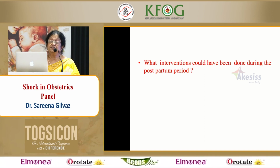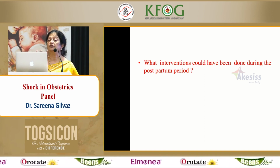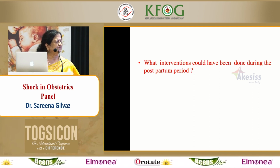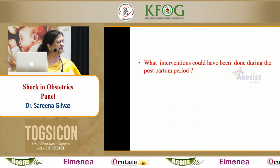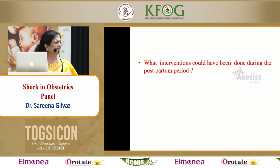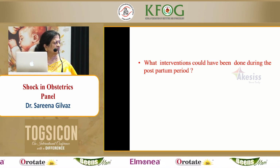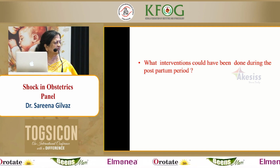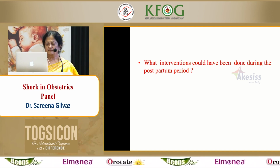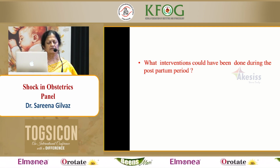So what interventions could have been done, at least during the postpartum, to have saved her life? Because she went walking from the labor room, right? Yeah, I think it is difficult to answer because she had actually gone through the pregnancy and delivery. Even though a stormy course, she did come out of the delivery without any problems. So one would have expected that there would not be any more problems, and as I said, the option is mitral valve surgery, and we would definitely have waited maybe for a year, till she can look after the child.